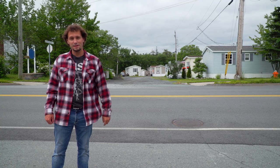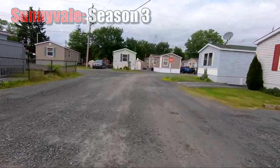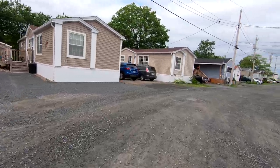Season 3 was filmed in Timberlea. This is the smallest trailer park. It's just a little T. It's not very big at all, and it's gravel. This is, of course, where the boys were playing the hockey match. They did the recycling, and Ricky got thrown out of the trailer park.